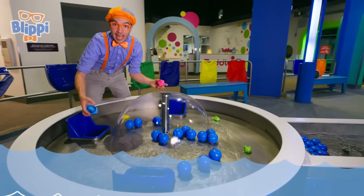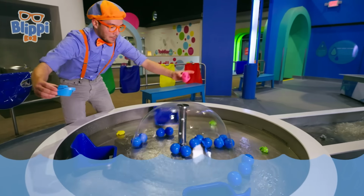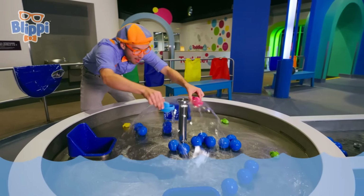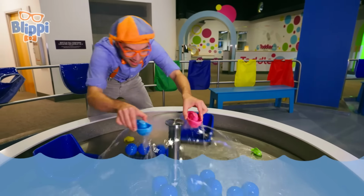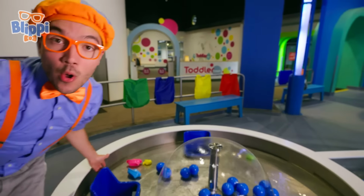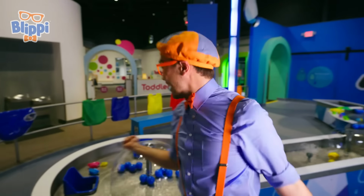Check it out. We have a blue boat and a pink boat, and they're riding the waves. Whoa. There are so many fun things to play here.